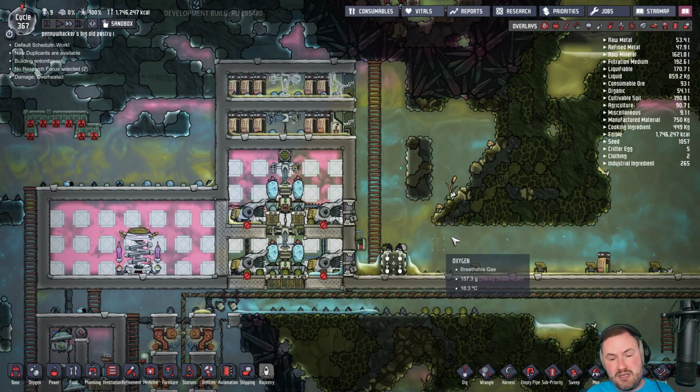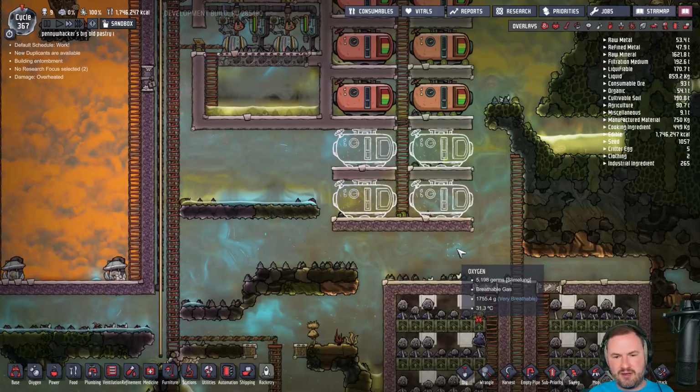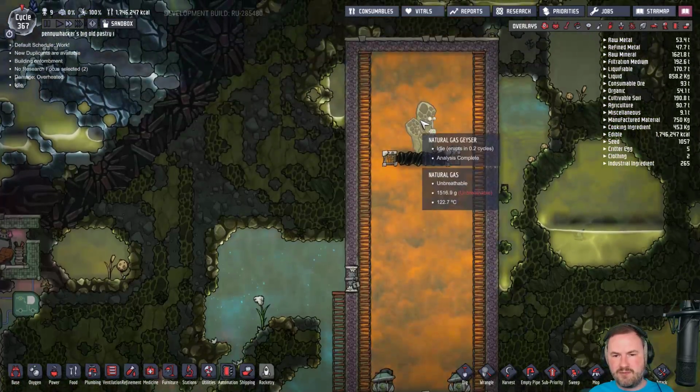The space is huge now. Yeah, it is really huge. We really need to start getting transport tubes up and running because this base is gigantic right now. It's one of the biggest and one of the best.